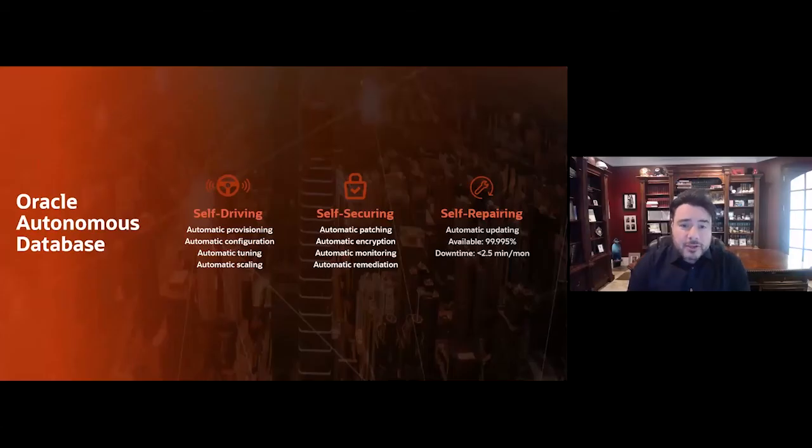Now, next, one of the foundational innovations and core to our data management and data warehouse offering is the Oracle Autonomous Database. It is the world's only self-driving, self-securing, and self-repairing database. By self-driving, we mean it automatically provisions, configures, tunes, and scales. From a self-securing perspective, it automatically patches, encrypts, monitors, and remediates. So if it discovers a security action, it can automatically help remediate a specific potential breach. And then finally, from a self-repairing perspective, we offer the same level of SLAs and the lowest amount of downtime across any cloud provider. We realize that as you move to cloud, you cannot compromise. And so we've done just that and more with the Autonomous Database.